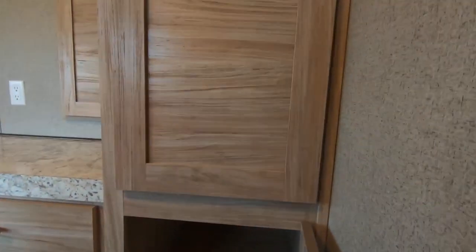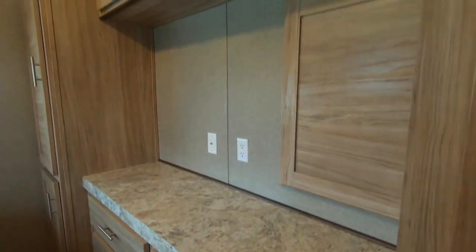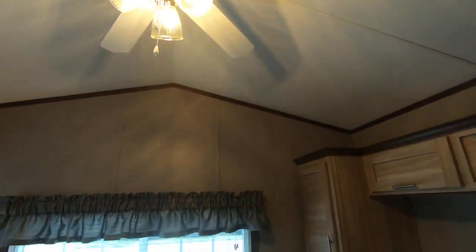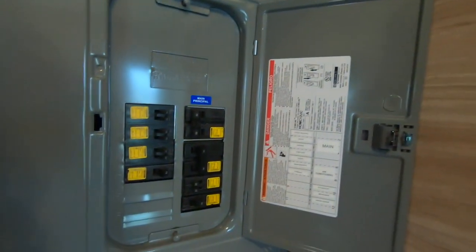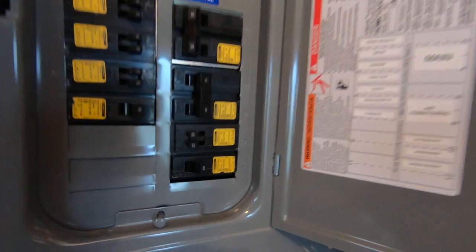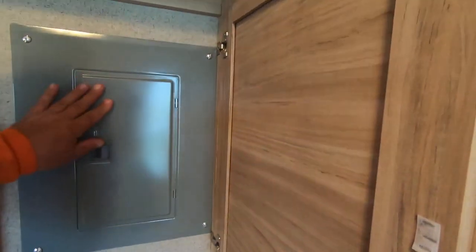More shelving. These are all full extension ball bearing drawer guides. Storage overhead. Ceiling fan in the master bedroom. That's a nice feature. And then over here, you've got your power panel. And that will be all the circuit breakers clearly marked. With the water heater and air conditioner one turned off. Nice job.